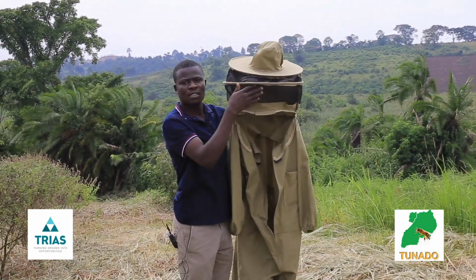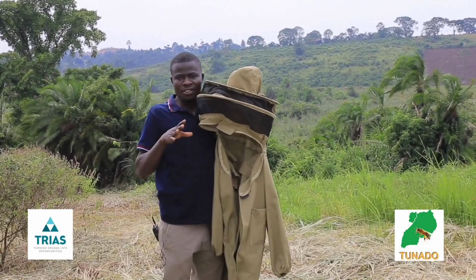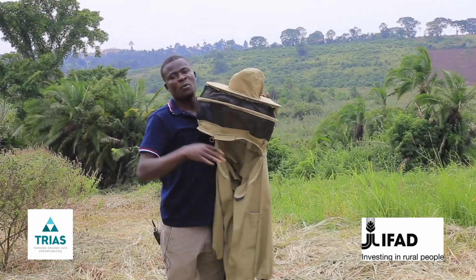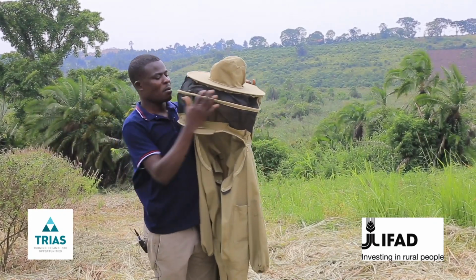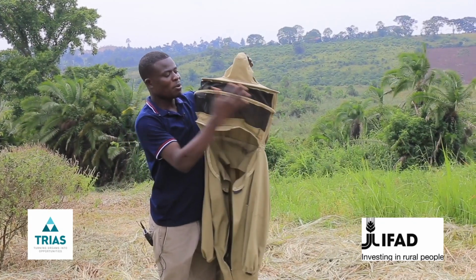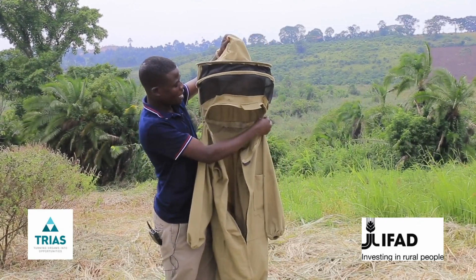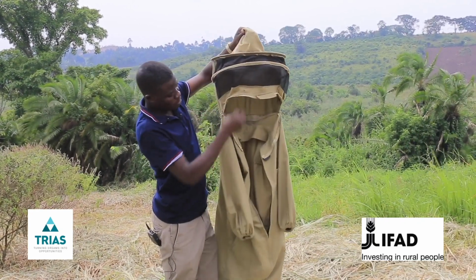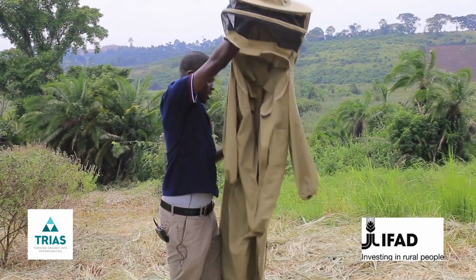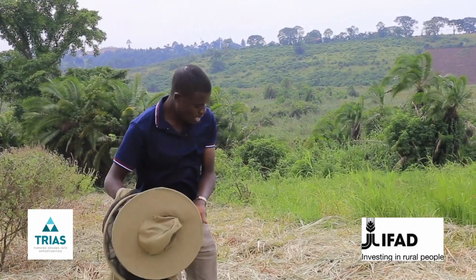So it is a veil, and overall this is a black net. It helps you to view, because when you're in darkness, you can see in light. So that's why we have darkness here. We want to see in the beehive. But the net helps you to view in the hive, but also protects the eyes and the head parts. So we have a zip in the neck, which you tie around. Then you also bring this long zip up. So you are already inside. I'll demonstrate how we dress in.